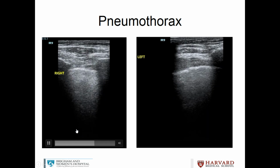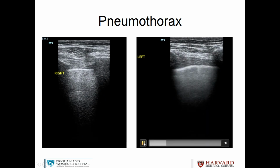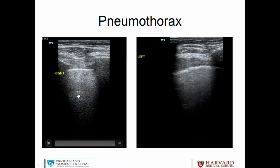Different. Play it again. Now again, this can be confusing for the novice. So actually, there's another way that can be a little bit more convincing and easier for the novice to appreciate. And that is putting M mode right through here.